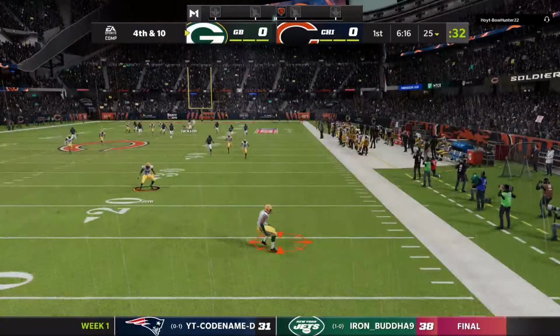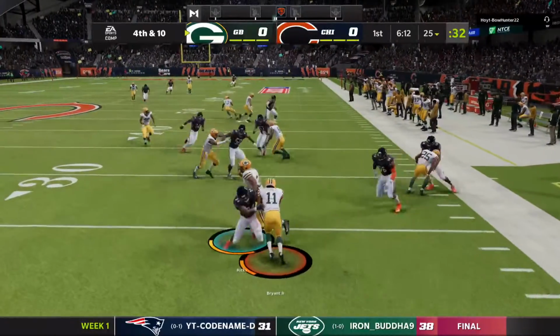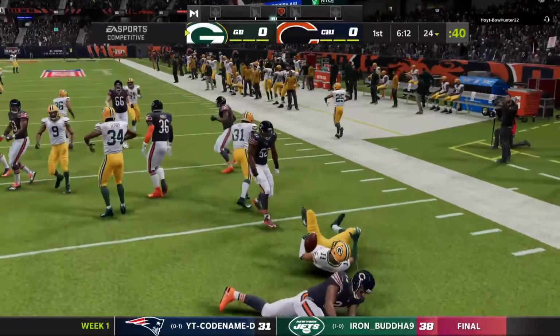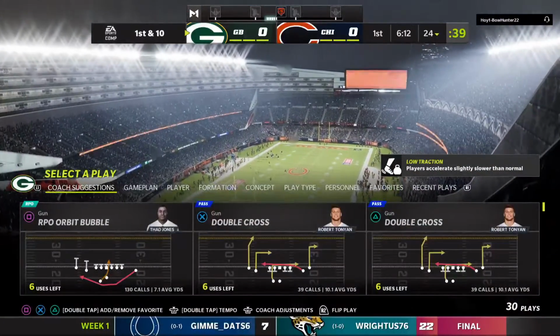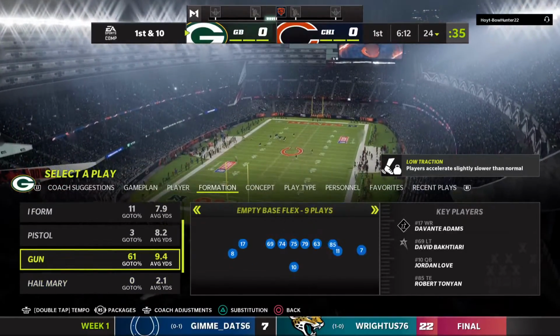On fourth down, the punt team is on as this is sent away. A big kick there. We'll call it 56 yards on the punt. And it'll be Packer football here. First down and 10.